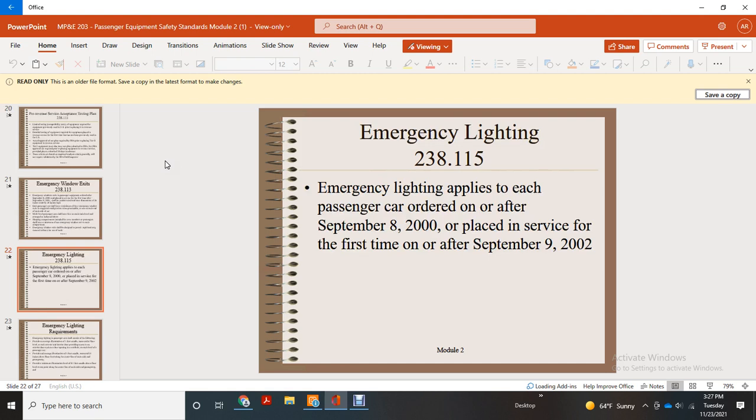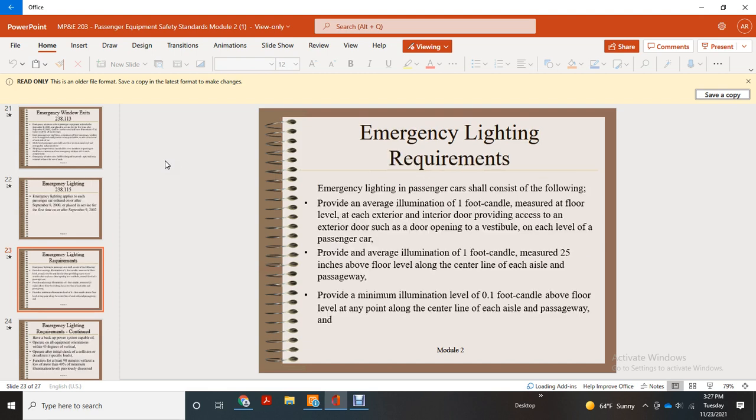Alright, emergency lighting, 238.115. Emergency lighting applies to each passenger car ordered on or after September 8, 2000, or placed in service for the first time on or after September 9, 2002. Emergency lighting requirements. Emergency lighting in passenger cars shall consist of the following: provide an average illumination of 1 foot-candle measured at floor level at each exterior and interior door providing access to an exterior door, such as the door opening and vestibule on each level of the passenger car.